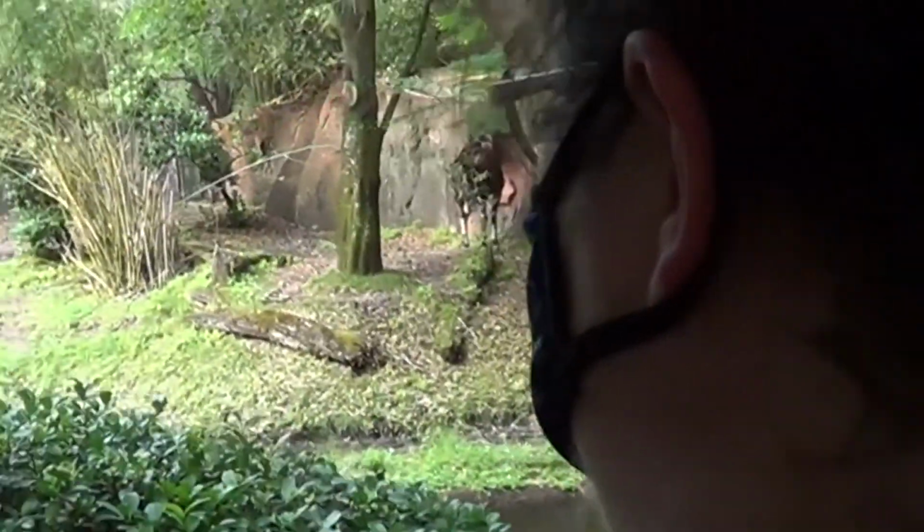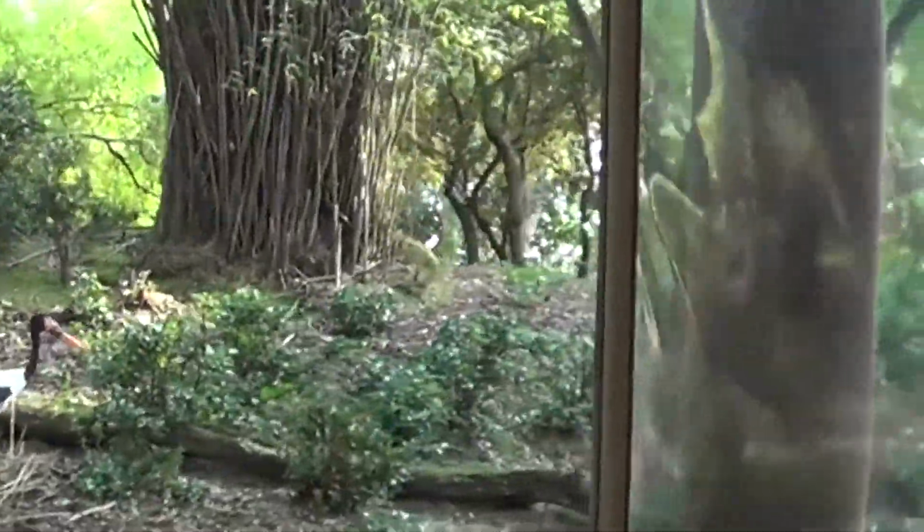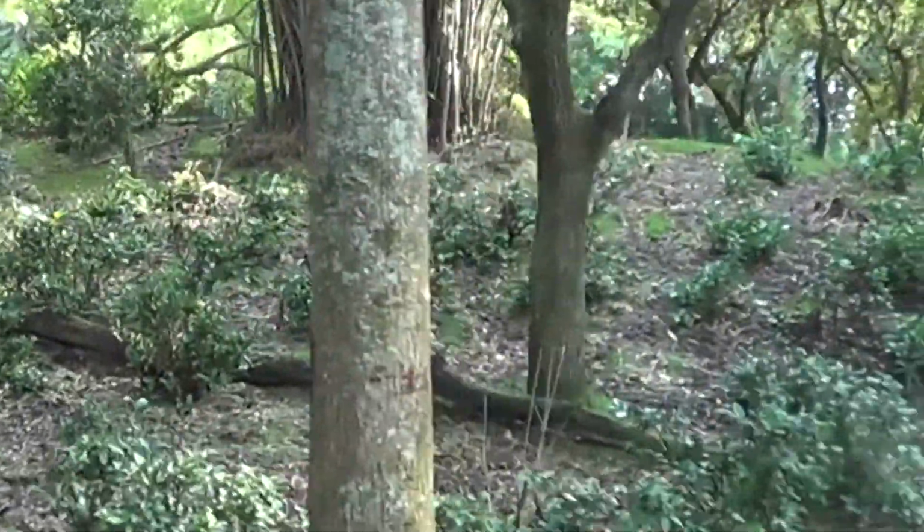Take a look to our left. This beautiful bird, this is a saddle-billed stork. They get their name because of that unique coloring that they have on their bills, kind of resembles a saddle. Let's see, looks like we're approaching a watering hole up ahead. This could be a popular spot to find animals hanging around.